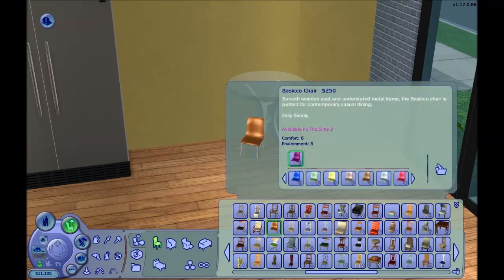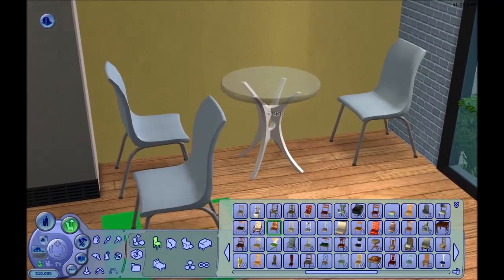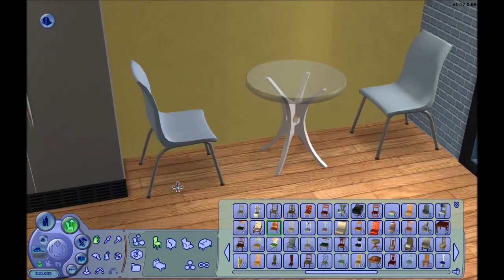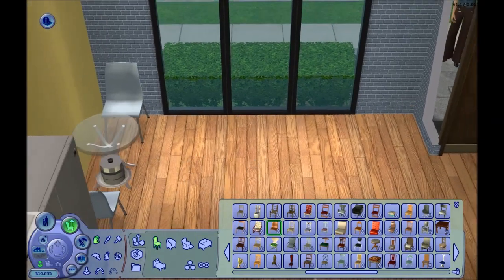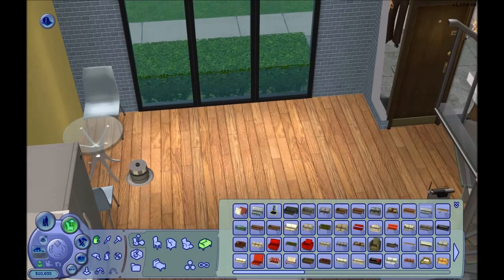How about this one? Yeah, it goes with the blue walls. And this chair is from Holy Simoli. And the recolors are made by Anna at Live Journal. So that's the kitchen and dining room, and now a tiny little living room area.